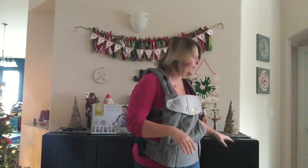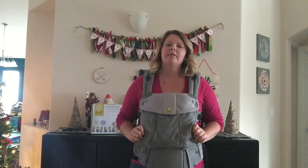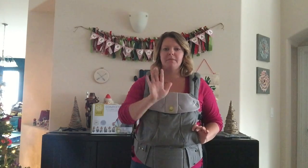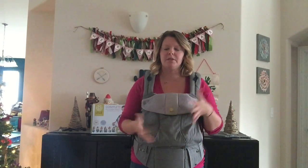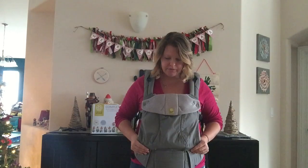But for the purpose of comparing it to the Ergo 360, I'm going to just talk about how it compares to the Ergobaby 360. Okay, so when you're looking for a carrier, one of the things that you want in your carrier is the ability to face baby out. That is your choice, completely up to you. You can do that once baby's head is stable. They are sitting up on their own, so between 5 and 6 months. And you would do this by making the seat narrow.